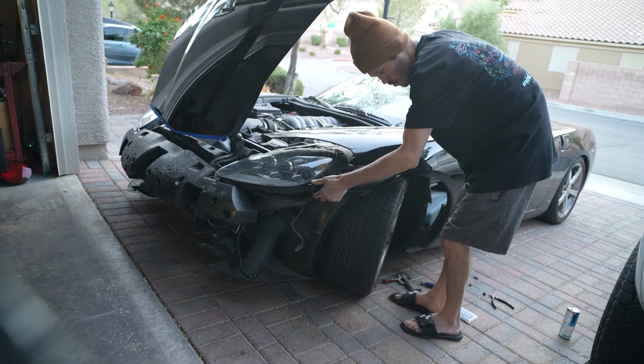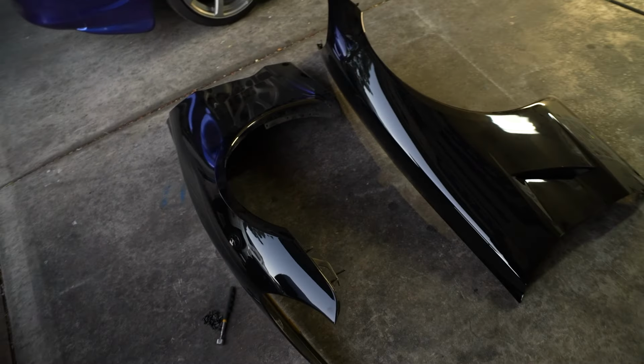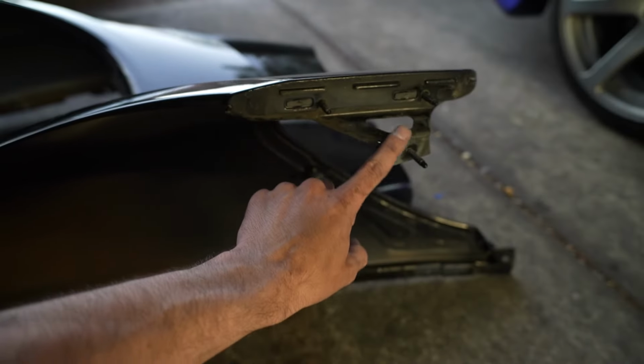We got the passenger side front fender off. Here they are. They both look really good. No issues there. I am going to be reusing this bracket right here on the base model fenders, minus this little piece that hangs off right here.